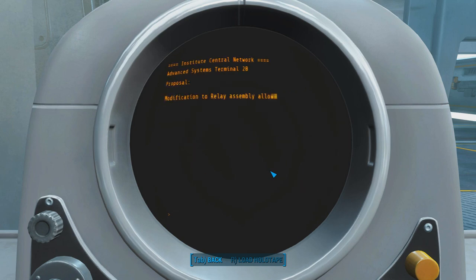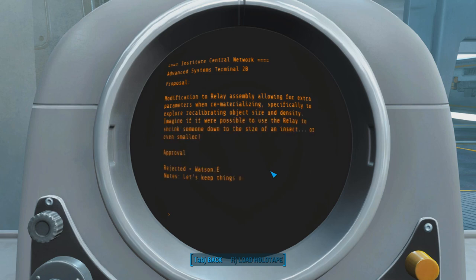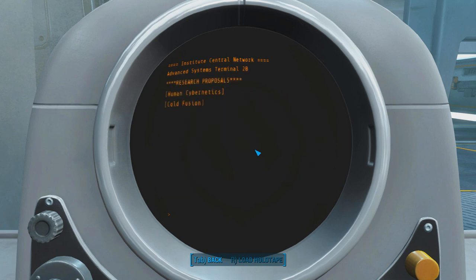Miniaturization. Oh, like Ant-Man, you mean? Proposal. Awesome movie, by the way, if you guys haven't seen it. Modification to relay assembly, allowing for extra parameters when rematerializing, specifically to explore recalibrating object size and density. Imagine if it were possible to use the relay to shrink someone down to the size of an insect or even smaller. This is based on Ant-Man. Wow. Approval: rejected. What? Watson E. Notes: let's keep things out of the realm of science fiction, please. What? How much of this other stuff that does exist in this universe is pretty much science fiction?